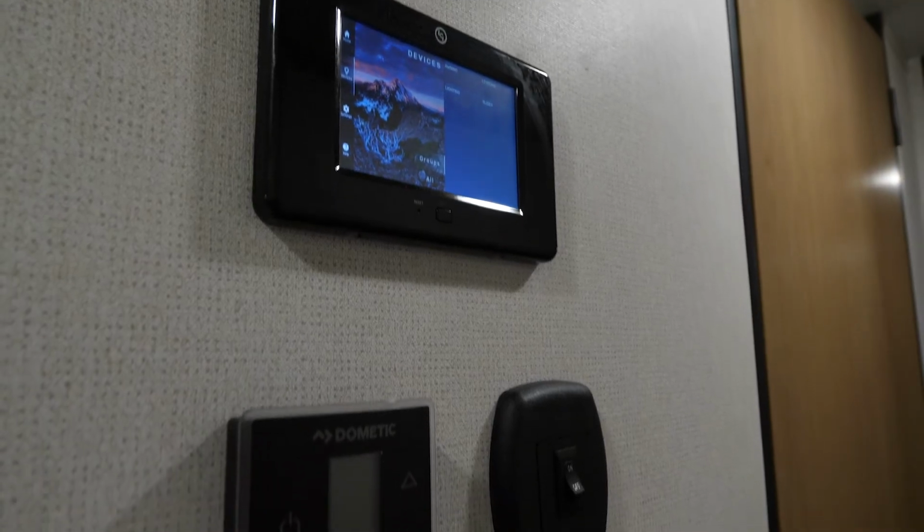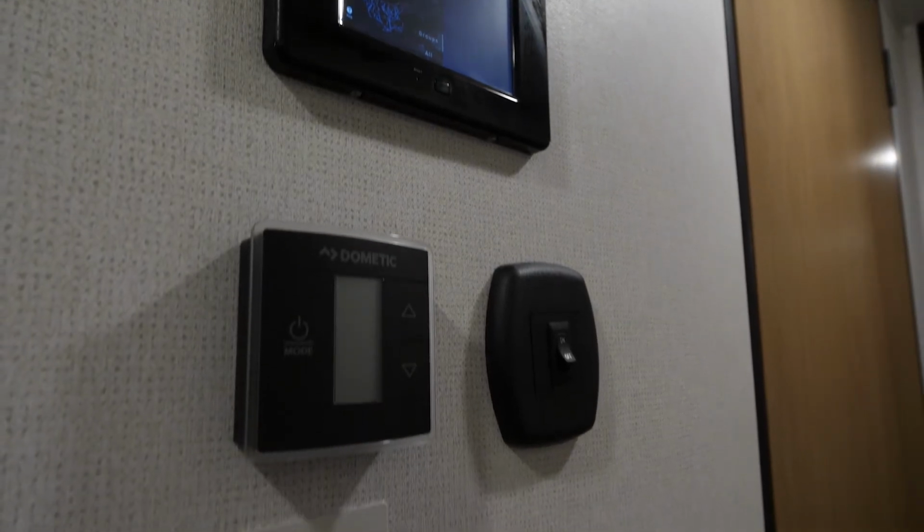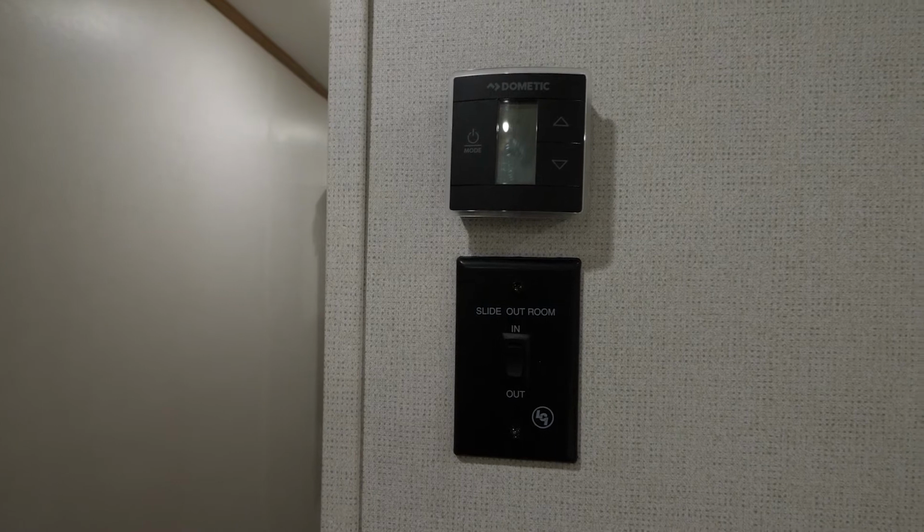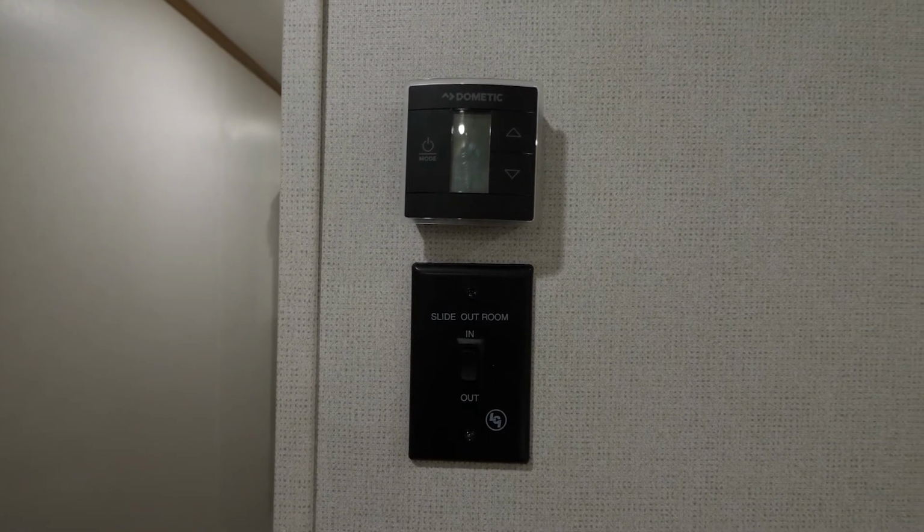So right below your Lippert One Touch control panel, you have a thermostat. You also have another thermostat in your bedroom. So these two thermostats will control your 2 Whisper Quiet Cool AC units, which are racetrack ducted.